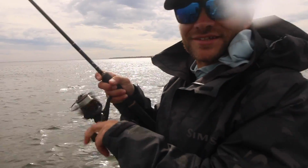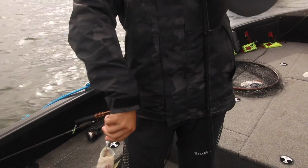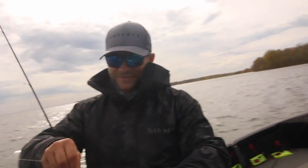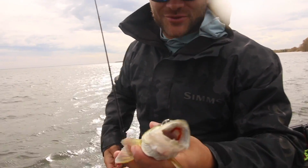Alright, look at that. I just caught that nice one. Next cast, another one, but not nearly the same caliber fish, but hey, there must be a lot of them in this lake like that. A lot of Chippewa looking eyes here.